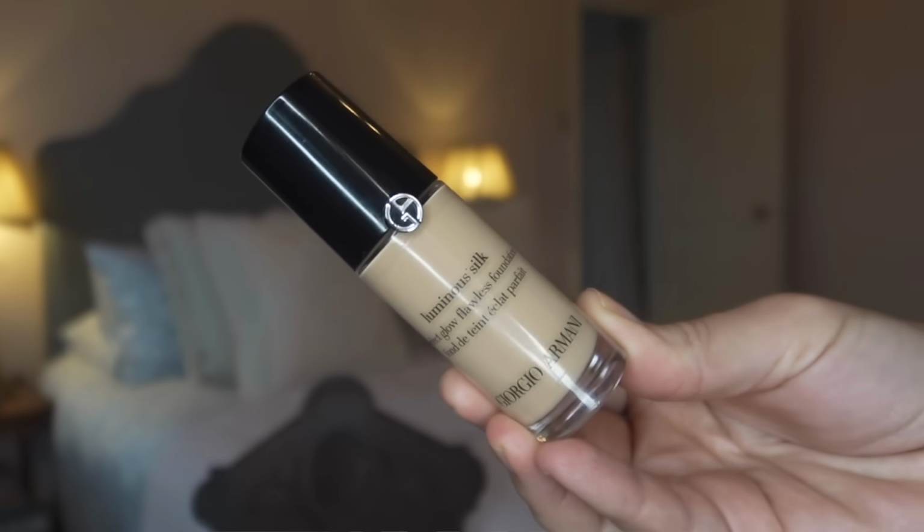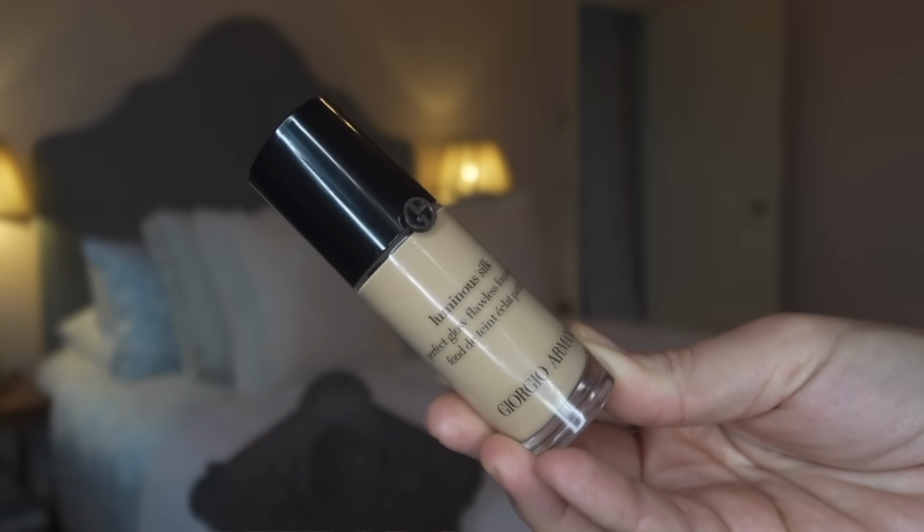Anyway, so I'm going to start off talking about makeup, and I have 3 foundation favourites this year, and they're all quite different actually. The first one is the iconic Armani Luminous Silk. Now, this has been out for 20 years this year. How crazy is that? I've been using it for a lot of that time, and I kind of feel like I fell out of love with it, and then recently I've fallen back in love with it.